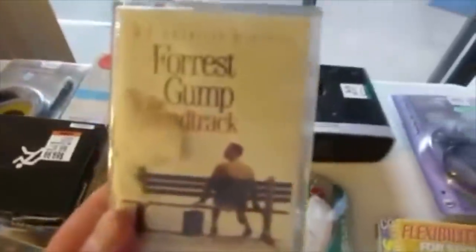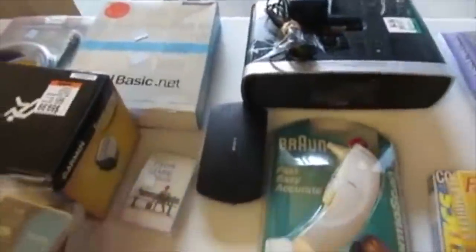This is actually a cassette I found the other day. I didn't find that today. I think that was going for like 10 or 15. The Forrest Gump soundtrack, brand new in the package.